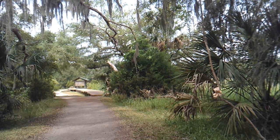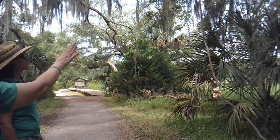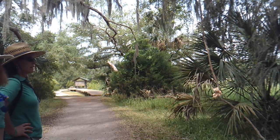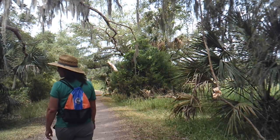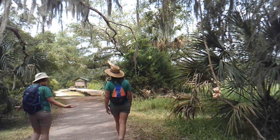Oh my gosh, look at that, a boardwalk. Oh wow. Oh, I can't wait to see what's out there. Yeah, we'll get a view of whatever's out there. Let's check it out. Yeah, it might be bears out there. No, there's no bears here, I don't think. Maybe. We need to look that up.